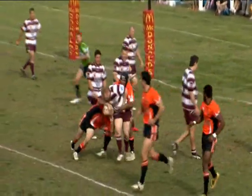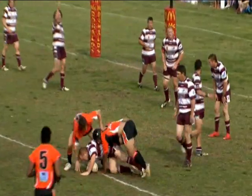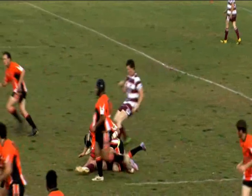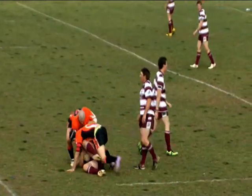From his own try line, and it's going to be Allen and Hasselman who tackle him 10 metres out. Look, I may point out that Luke Hasselman just tried to play a joke on his brother but took him out of the play. That could have been a penalty. Very much it could have.